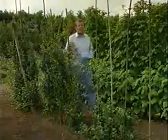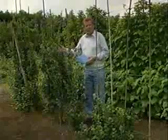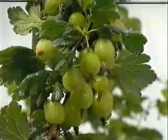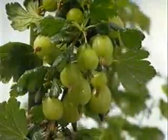Now, these plants are grown as cordons with 3 vertical arms on each plant. They can be grown freestanding like this or up against a fence or a wall where they'll only take up about 6 inches of space. So it's a very economical way of growing gooseberries.